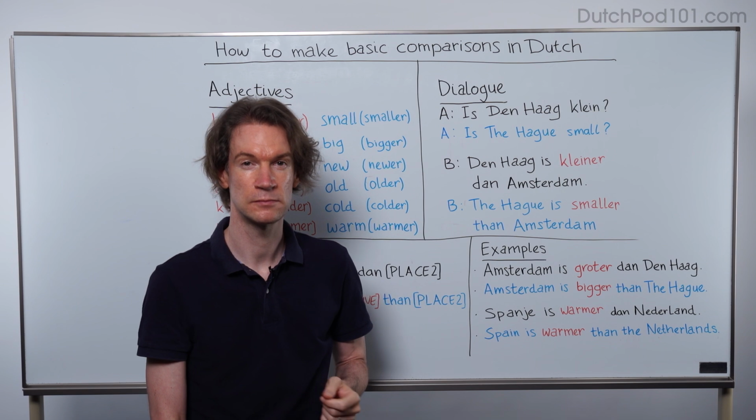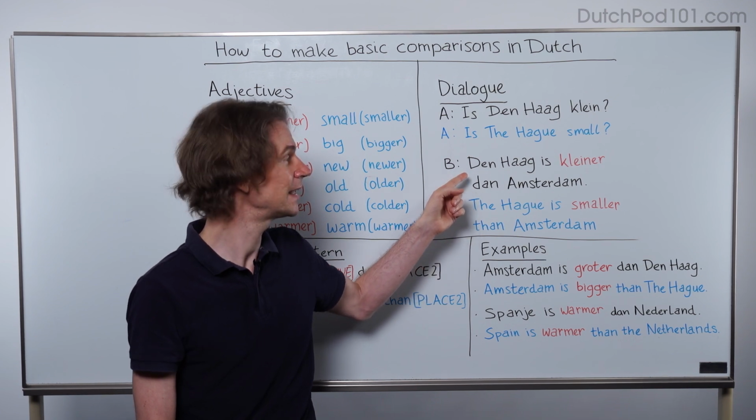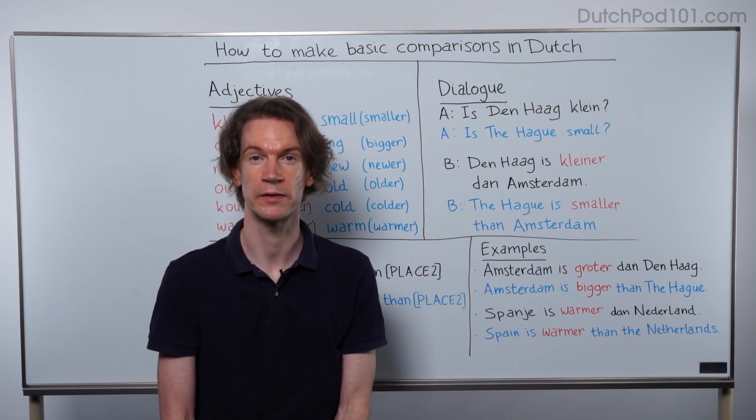Then we move to the answer. Den Haag is kleiner dan Amsterdam. The Hague is smaller than Amsterdam.